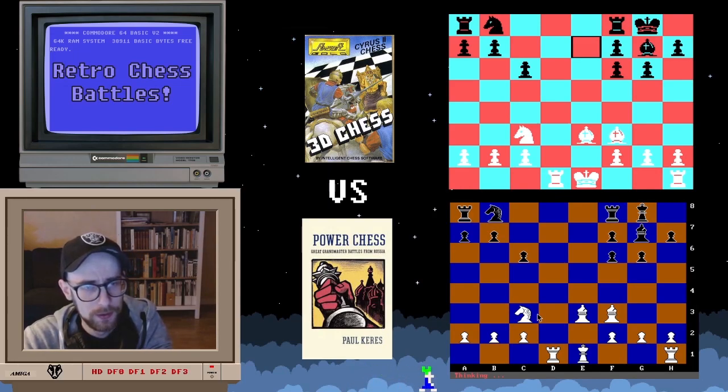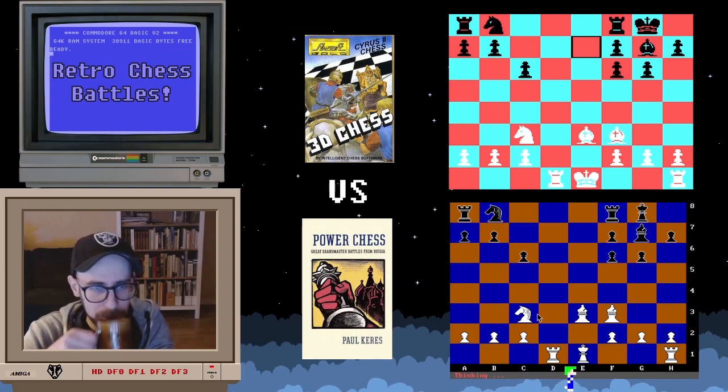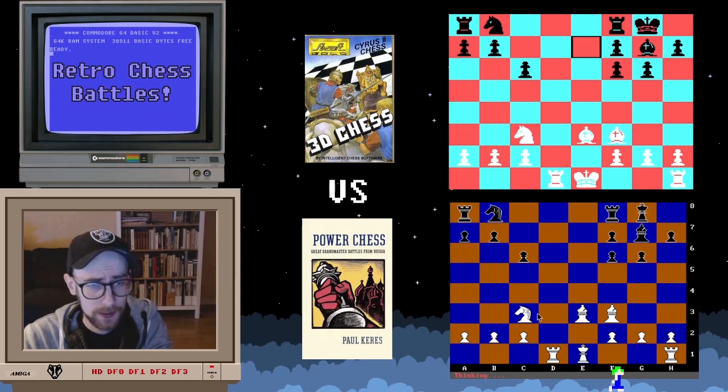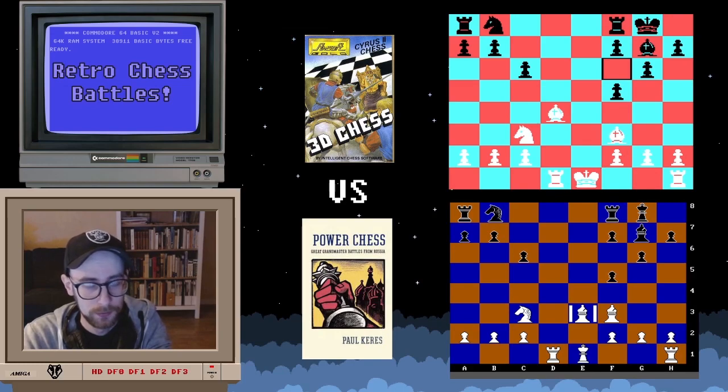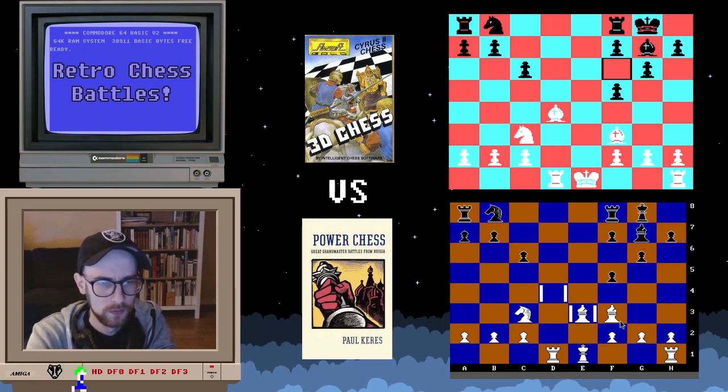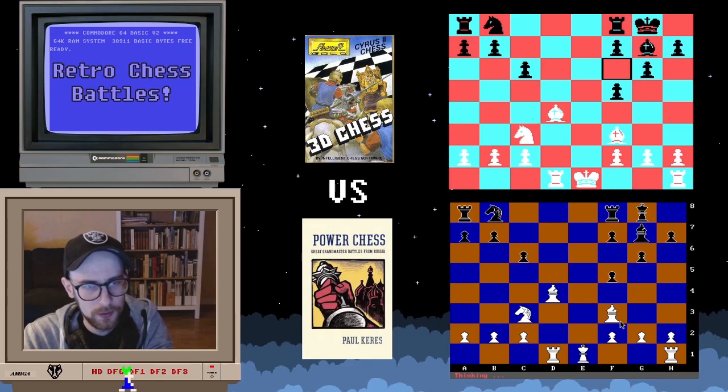Feel like PowerChess is the one engine that's doing all the thinking, but Cyrus for sure has a better position here, a piece up. Although Cyrus hasn't castled yet, so we'll see. PowerChess pushes the f-pawn, one of the two. Seems like Cyrus is looking for a bishop trade here, which it should, because it's up in material, so we'll see.